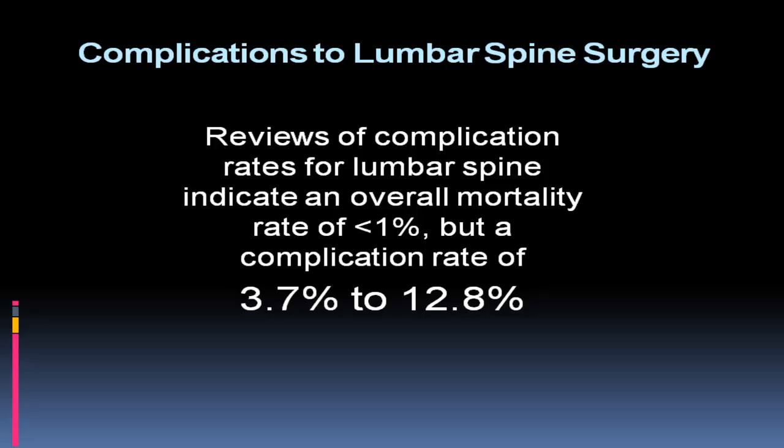Obviously, one of the largest concerns about lumbar spine surgery, other than cost, is adverse events and complications. Past reviews of complication rates for lumbar spine surgery included 11 studies with an overall mortality rate of less than 1%, but a complication rate of 3.7% to 12.8%.